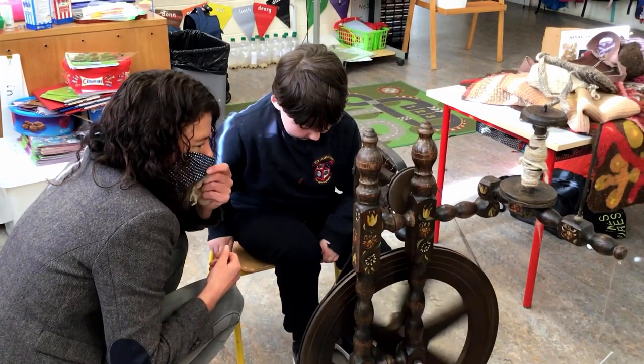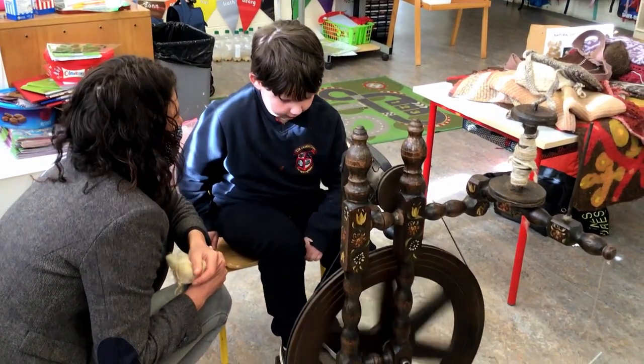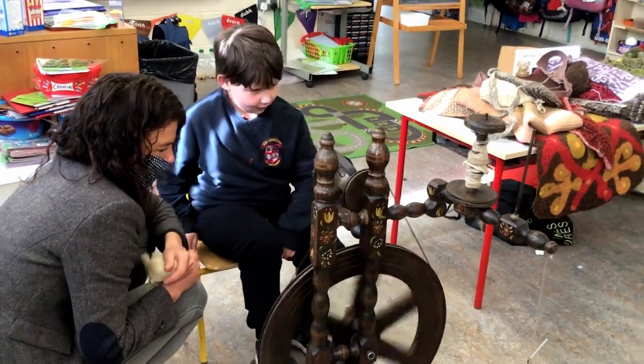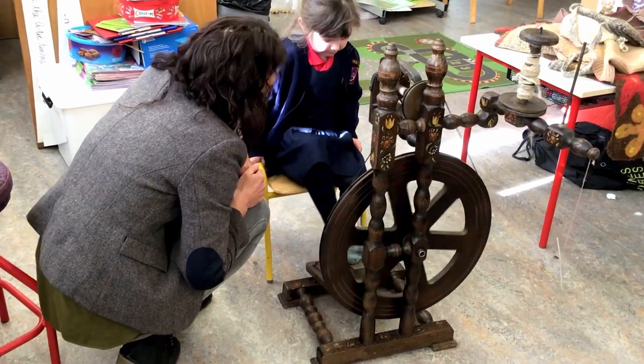Don't run. Nice and steady now. No, you can't go speeding. That's it. You are really fast too. It's going really well, isn't it? Okay, well done. That's great. Now you got it. Off you go.